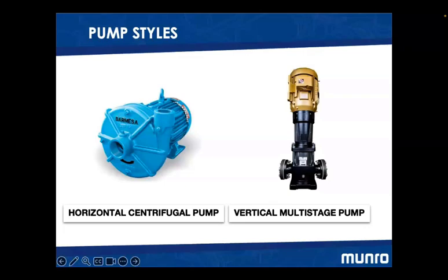Some of the pros to a vertical multi-stage pump, they offer higher efficiencies, so we can possibly get away with a little less horsepower when selecting this style of pump. They work very well for booster applications, so we can boost available pressure to a given pressure for an irrigation system. And they offer higher operating pressures also because they're a multi-stage pump with multiple impellers built into the pump itself.